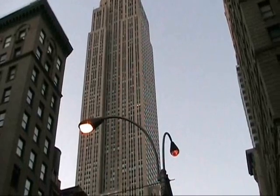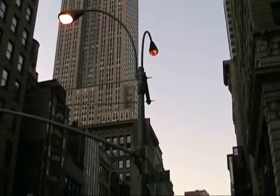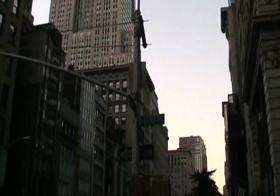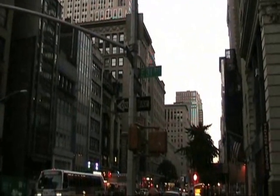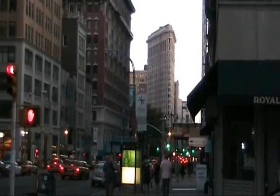I just took a walk out, thought I'd get yet another shot of the Empire State Building. So it looks different at different times of day. But you could walk past it actually without even realising it was there, unless you craned your neck up. You could walk past without realising.